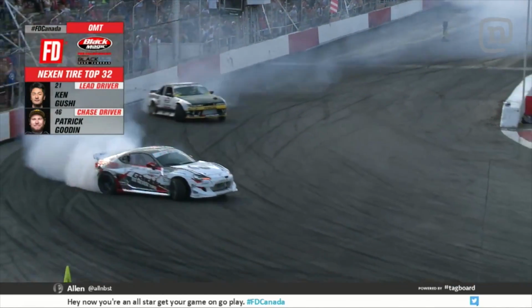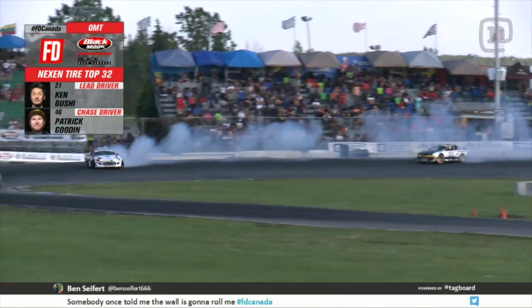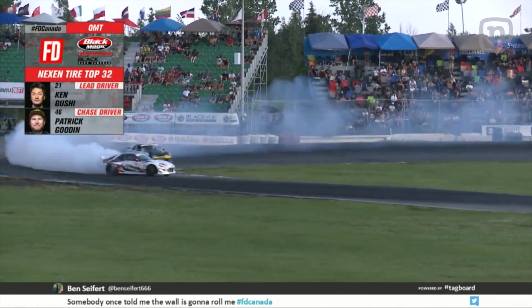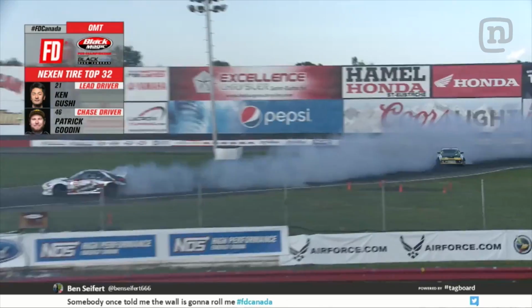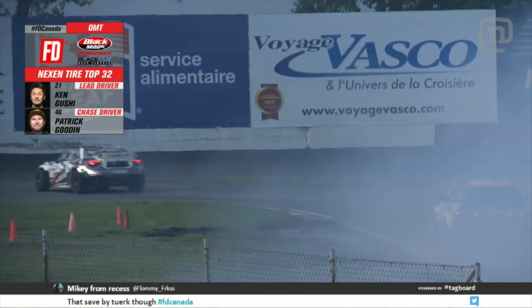Good flick and transition past the first front clip. Ken Gushi not all the way out to that white line, but Pat Gooden not in frame. Ken Gushi ripping across the center portion. Pat Gooden dipping a hand-cooked tire in the dirt, going off track a little bit there.